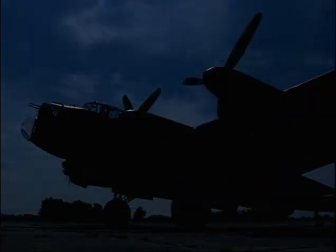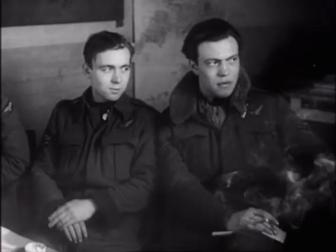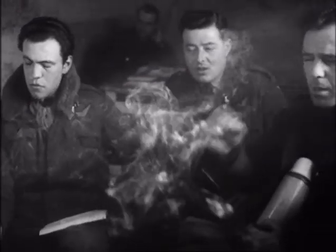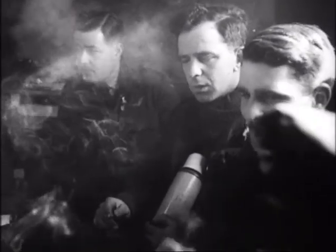But the Lancaster was not immortal, and its next trip could always prove to be its last, as it was for so many crew members. The odds of them surviving a full tour of 30 operations were very low.